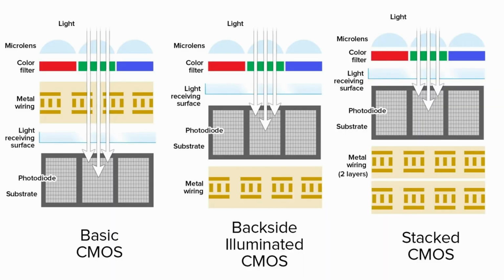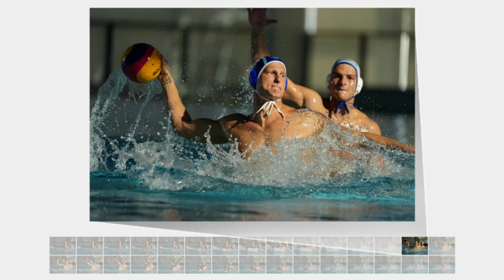Now, where A1 of course wins by far is this stacked sensor. And stacked sensor means fast readouts. Fast readouts stands for no rolling shutter or very little rolling shutter effect. So if you know that you need to film something that is fast, something that is moving, like sports photography, like wildlife photography, then A1 can be a very, very good option.